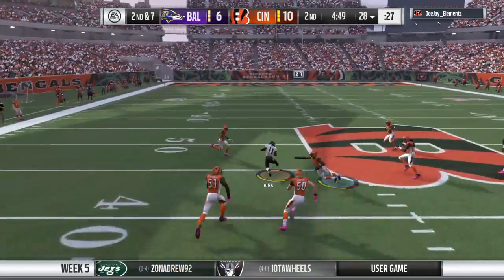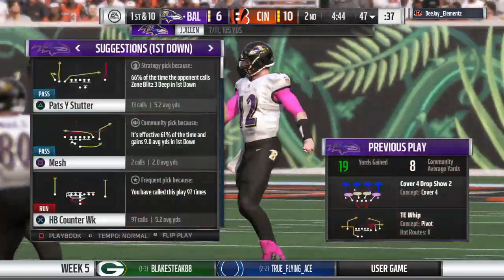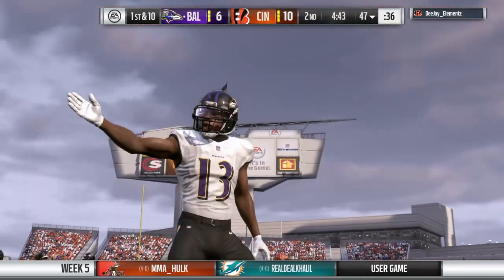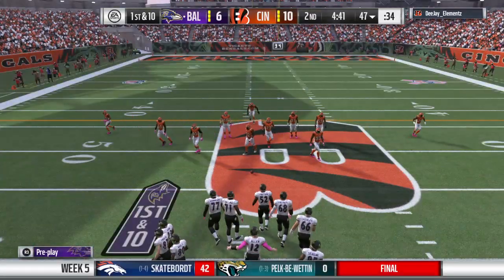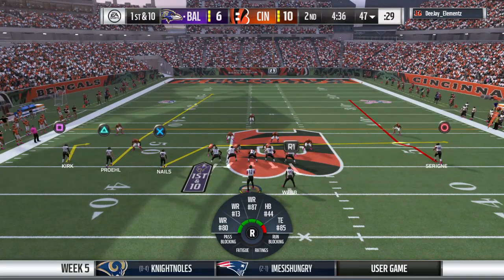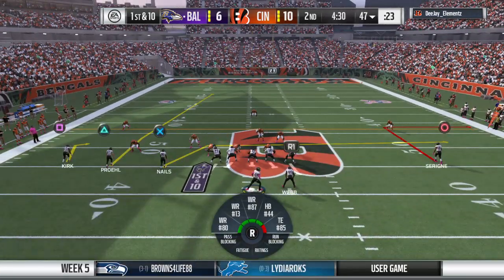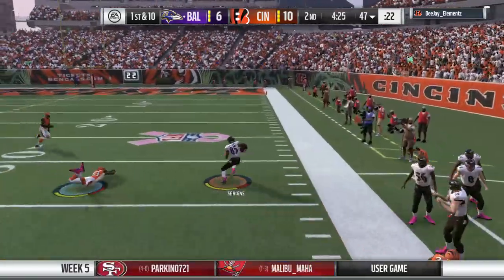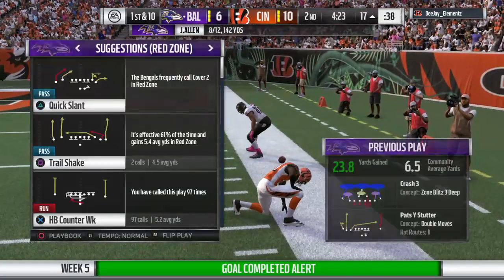Now back to throw. Looking left side, he's got it complete. And able to get this one across the 45 before he's brought down. First down and 10 now for the offensive group. The gun. They'll look to throw. And he will find his man on the outside. A big play there on the catch and run.